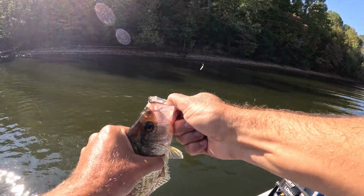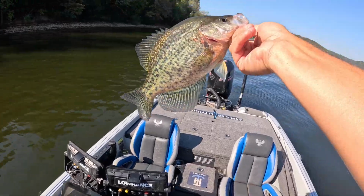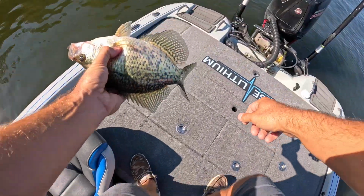This is the first one I think I've caught that's just a black. He's not a black nose, just a black crappie. We've got a lot of them too.